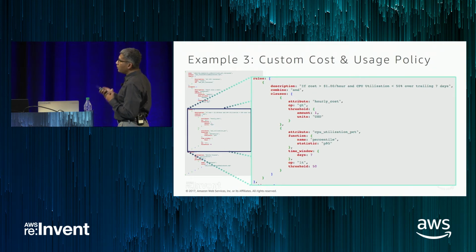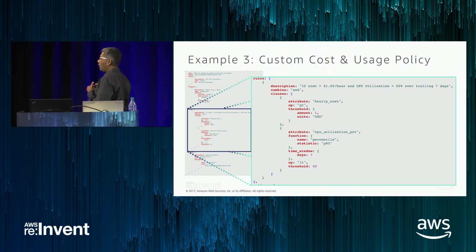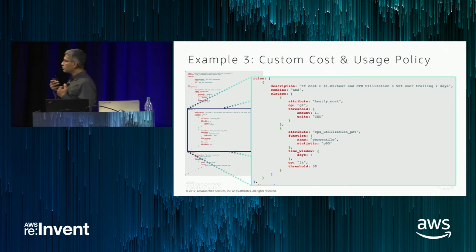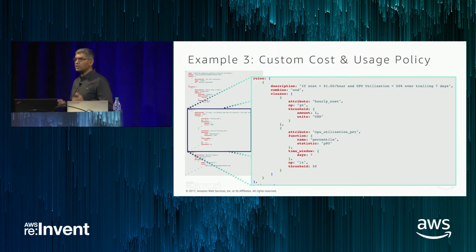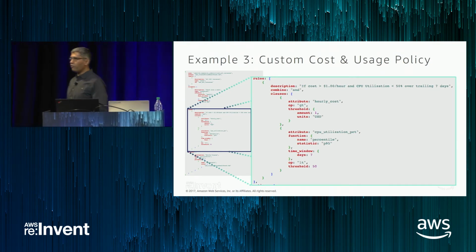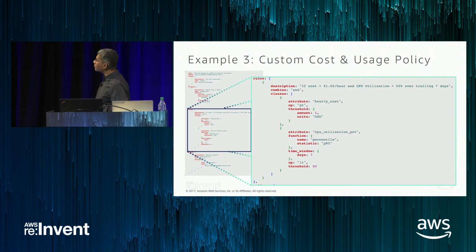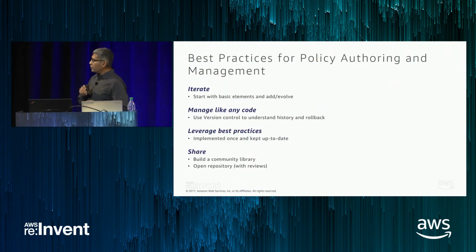That's really powerful, if you think about it. You can customize these things and let business units and the operators who are running services define what good utilization is for their services. Because good utilization for a Redis server is not the same as good utilization for a Postgres server, for example. So, that was the 3 examples.